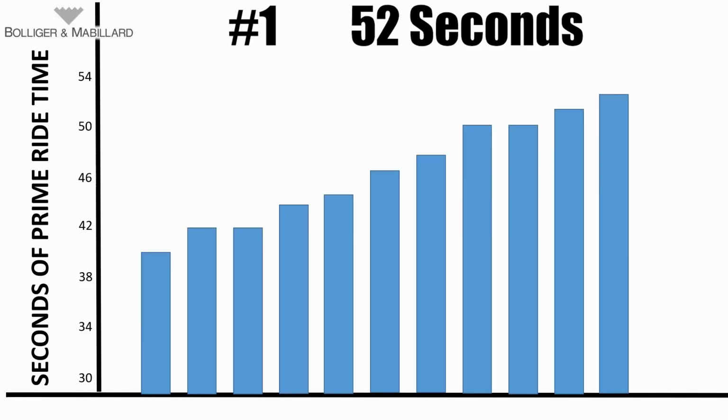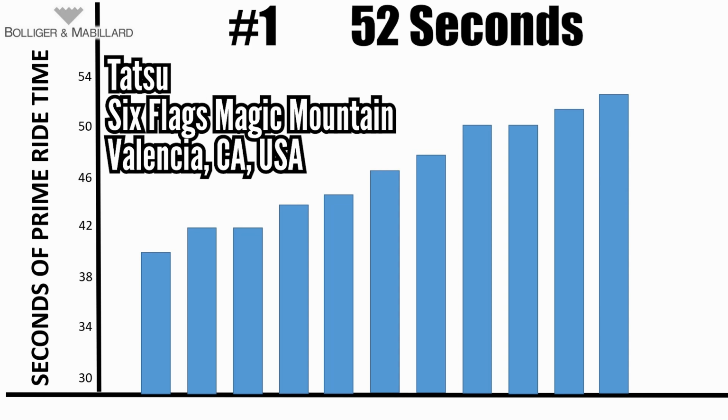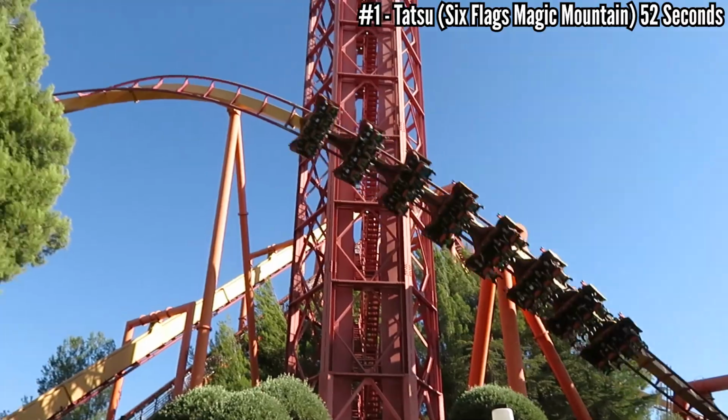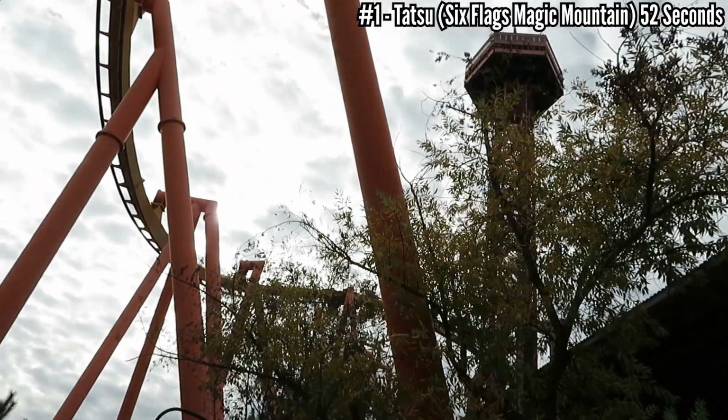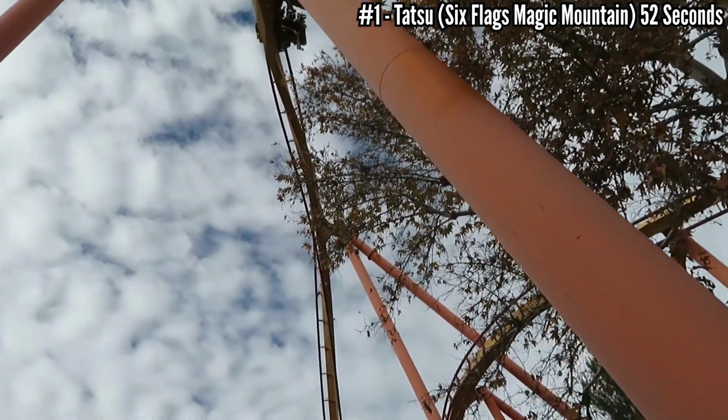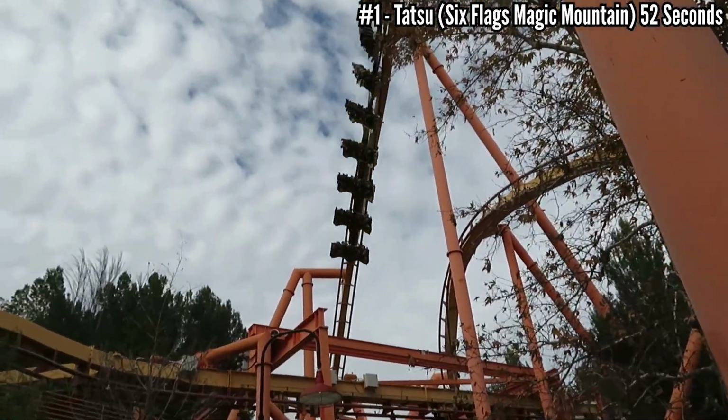In 1st place, with 52 seconds, is Tatsu at Six Flags Magic Mountain. Between this and Flying Dinosaur, it seems like that's the battle for the top B&M flying coaster. Manta and Starry Sky Ripper may have something to say about it, but still, at least stat-wise, Tatsu and Flying Dinosaur are doing battle at the top.